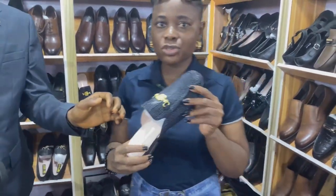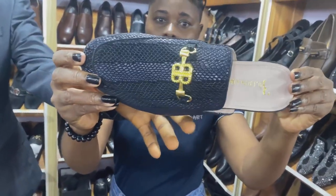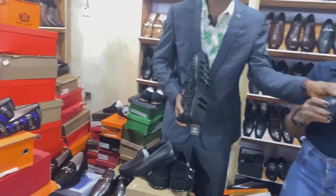So I'm seeing some half shoes here. Yeah, we have different kinds of half shoe. We have a corporate half shoe. We have a design half shoe. This is a design half shoe. It's actually for a traditional wedding. You can wear it for any event, but it's a design shoe as well.